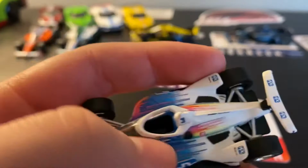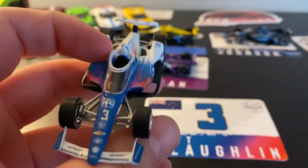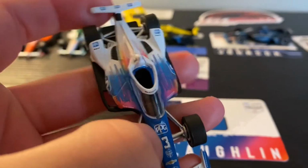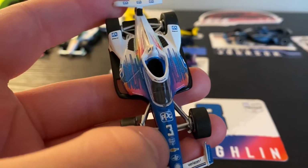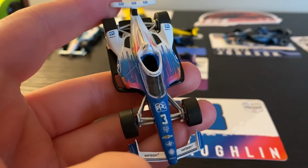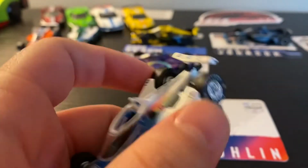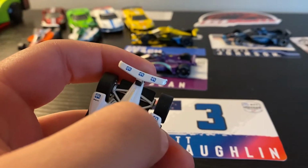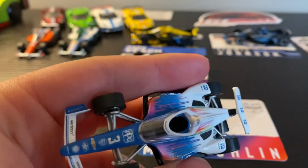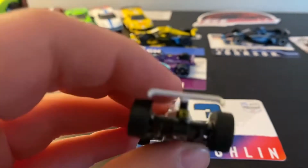Love the rainbow design. As it is a PPG car, you're gonna have a lot of color. Very blue. Very, very blue. On the nose, we have PPG, the 3, NTT IndyCar Series, Chevy, Pennzoil, Shell, Dallara. On the front wing, we have Verizon. On the end plates, we have Hitachi. On the wheel pods, we have PPG and Snap-on, Chevy, NTT and Firestone, PPG on the side pods on both sides. 3 PPG logos on the wing, and the back is yellow.